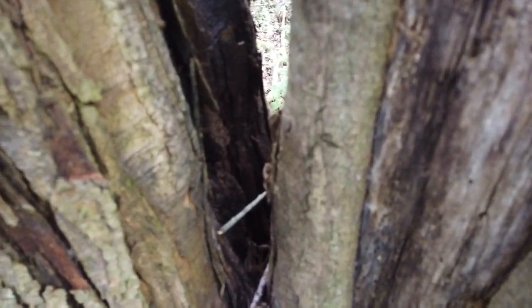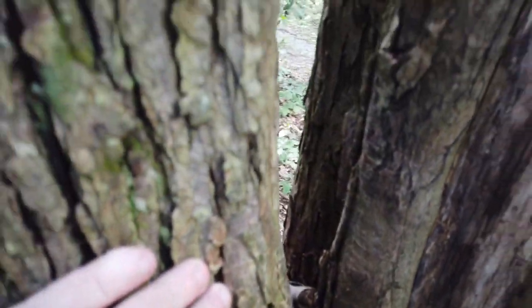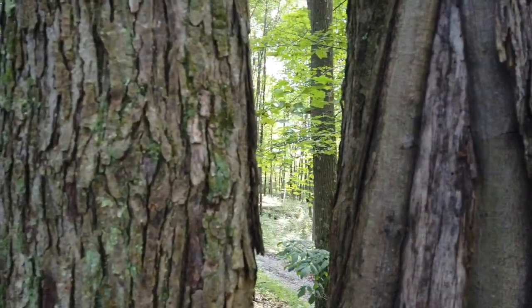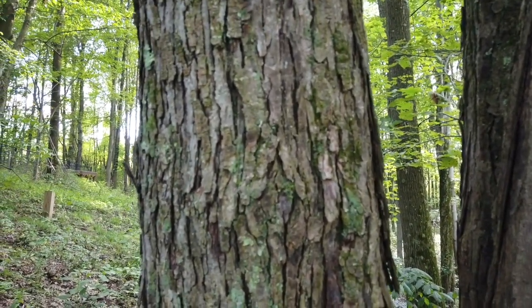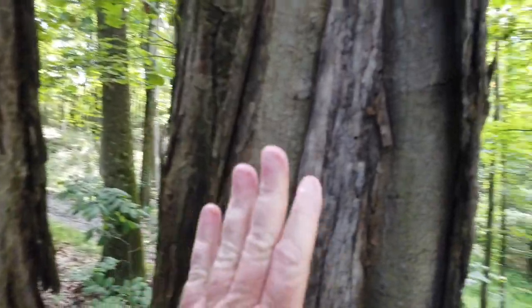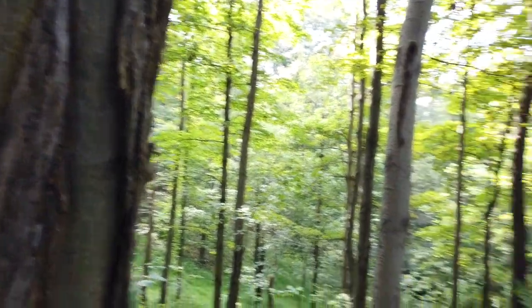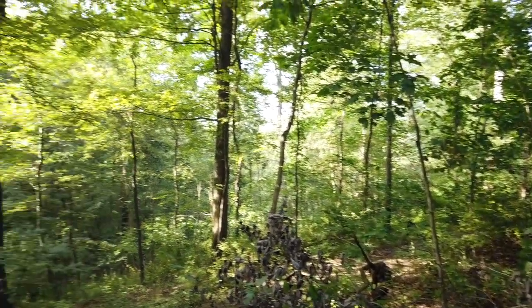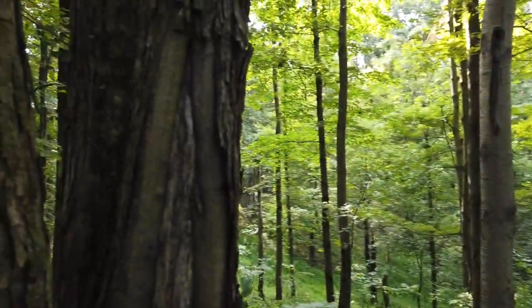How rotten that's getting in there. And then this side here, it's headed right towards the fence. That one would be a handful for me to get down. This one here, I could probably get it to go right out on that trail. So I'm going to keep my eye on this one here, kind of figure out what I'm going to do with it.